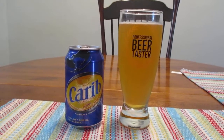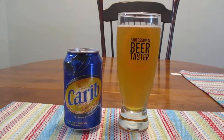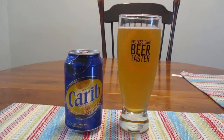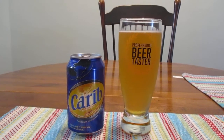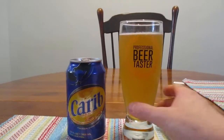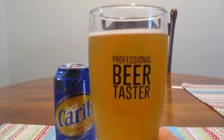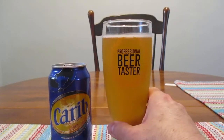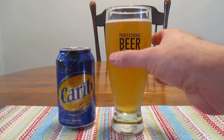They had this beer marked down to $4.99 for a six-pack, and I'm guessing the store is going to stop carrying this beer, or they just had old stock on hand that they needed to move. I'm not really sure. But now I am officially a professional beer taster, because the glass says so, and this glass came from the Dollar Tree, where everything is, you guessed it, a dollar.